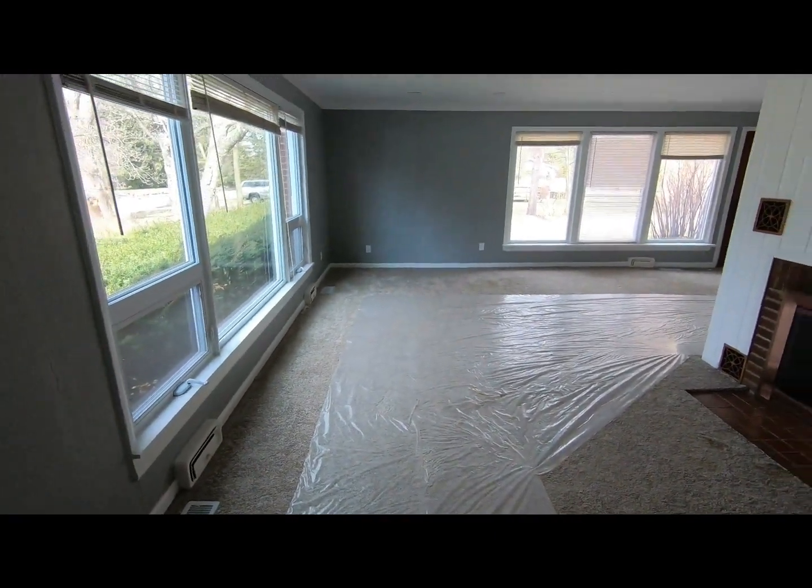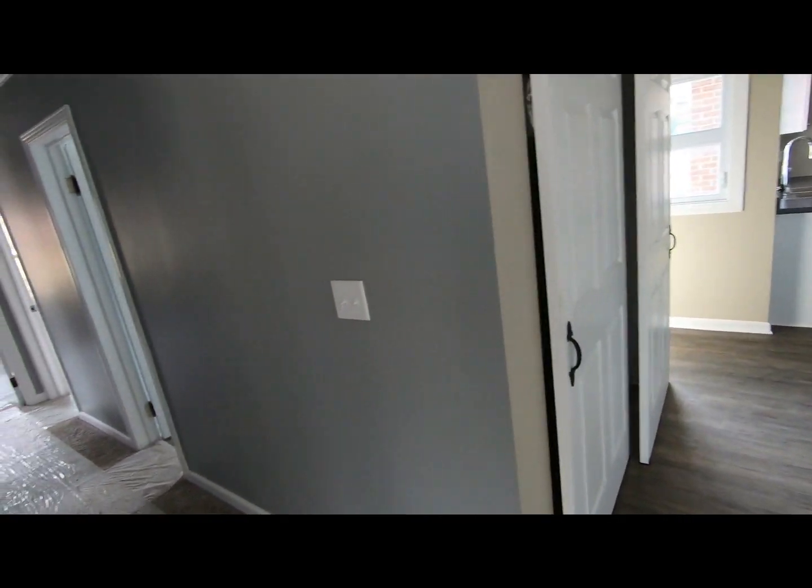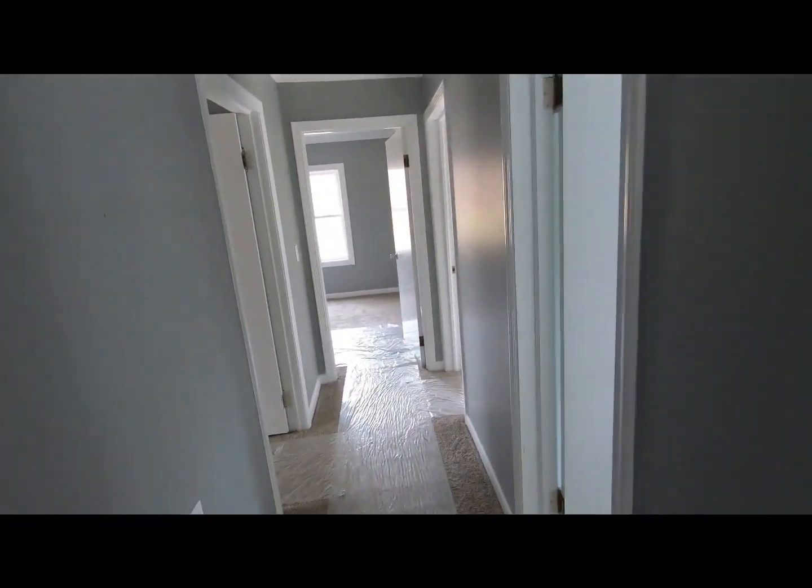The other angle looking at it. We might just have one couch TV area. I don't know yet. We'll see once we get stuff in here how it gets laid out.